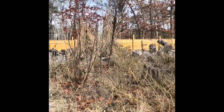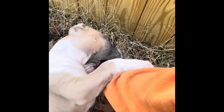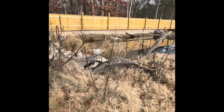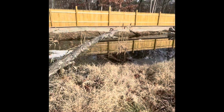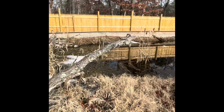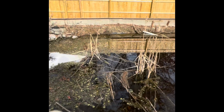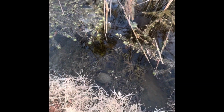So this is the wood turtle pen. And this is a little piranha puppy. Now let's take a look at the wood turtle pen. We'll leave Eli over there. So there are no box turtles in here, just North American wood turtles. There's one. Wow, look at that.